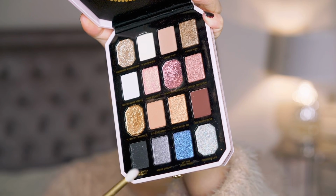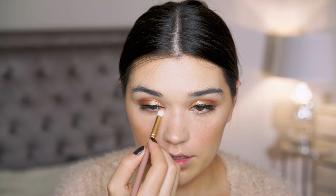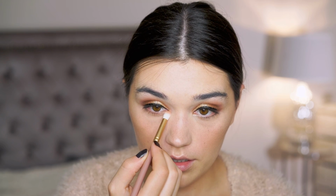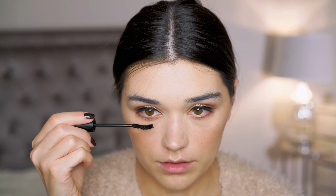To finish up with my eyes, I will use the same medium brush, a Zoeva 231 brush. Just applying this all over the lower lash line. Applying some mascara.